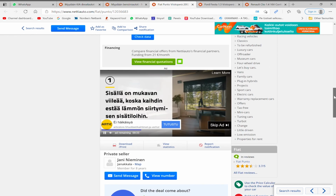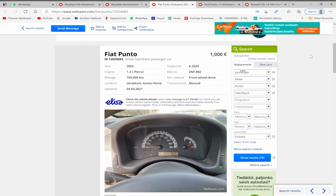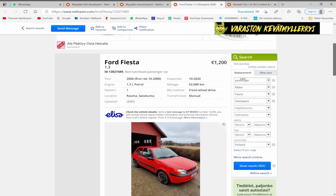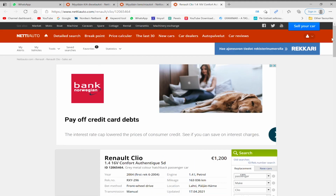He's been a member of this site for 8 years, so there is some trust already. So you can get his number and contact him right away, and then you go in, you see, and if you like it, you can make a deal. It was expected in June 2020. That's very important. So that means the next inspection is due this year, which is June 2021. So you can add them to your favorites, and later on you can compare them if you like.